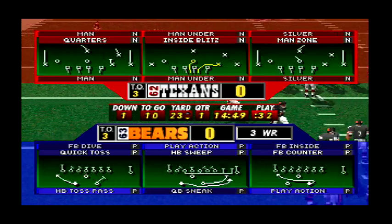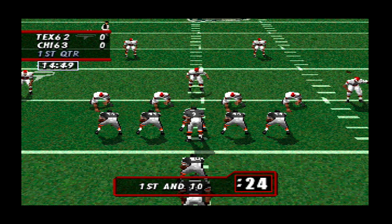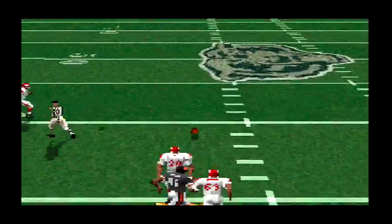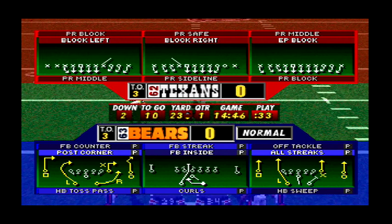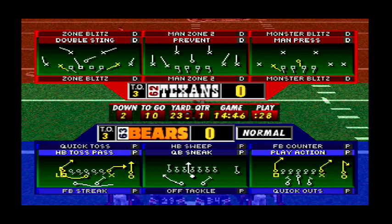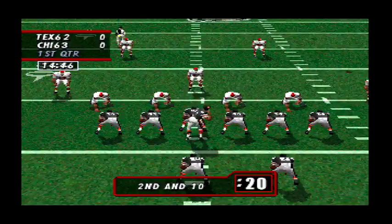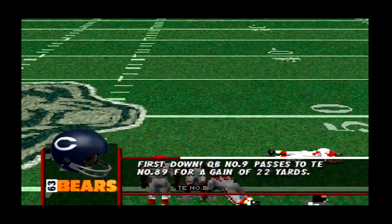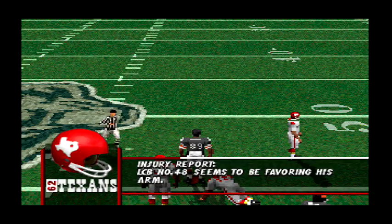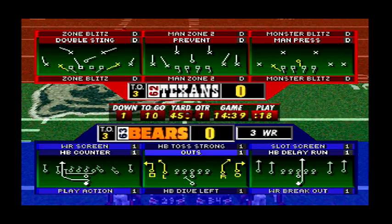So it'll be first and 10 from the 23. Incomplete. It'll be second and 10 from the 23. Number 89 makes the catch for a gain of 22. So it's now first and 10 on their own 45.